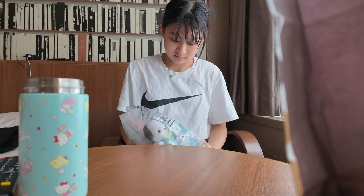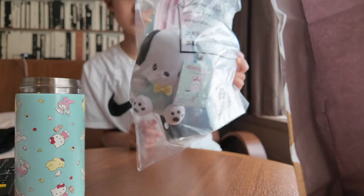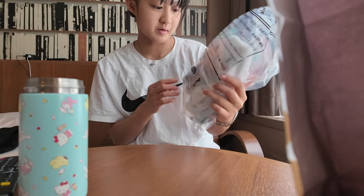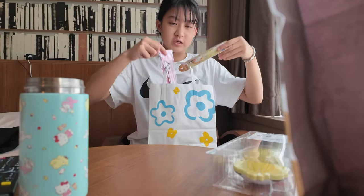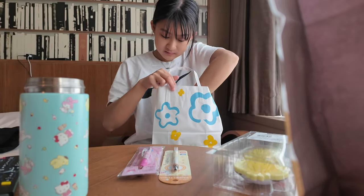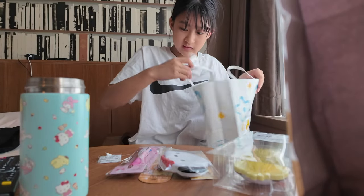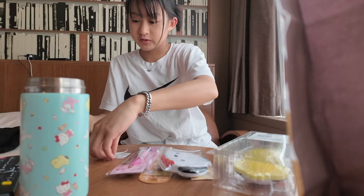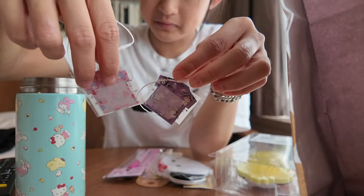Next, these are all duty-free, and they're all packaged, but cute little Pochaco and some things for my sister and my mom. I went to another Sanrio store to get a few more things. These two stationeries, a pen and a pencil for my sister, and a Pochaco mirror. Very cute, very cute. And when you purchase a certain amount, they give you these exclusive little, I don't even know what these are.